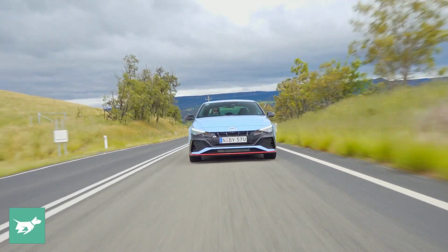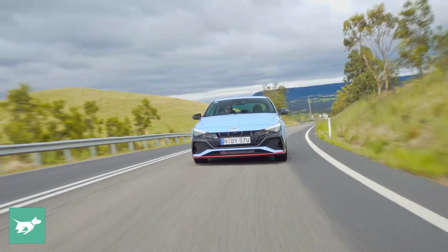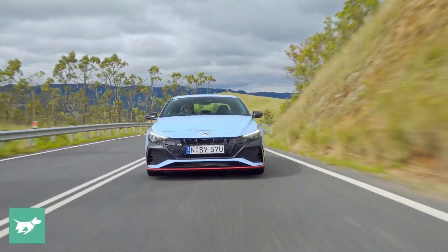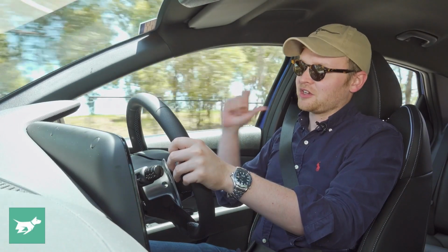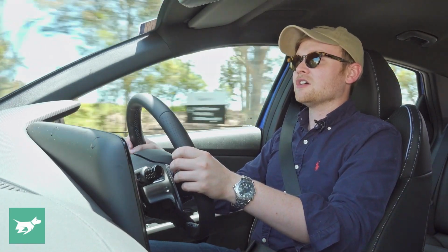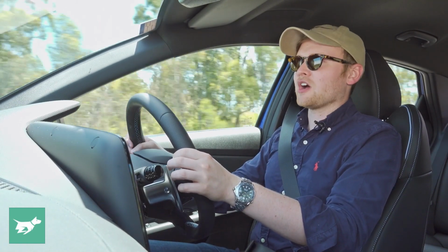But this car doesn't have adaptive cruise control. It's just manual. I don't mind that personally, but it could be a consideration if you do a lot of country driving. Next up, we're gonna get off the blacktop. I'm gonna chuck my helmet on and we're gonna talk about how this car rides, handles, and drives at the limit.